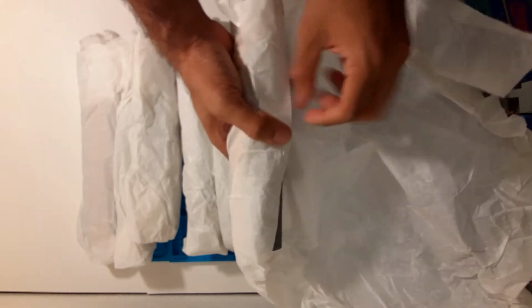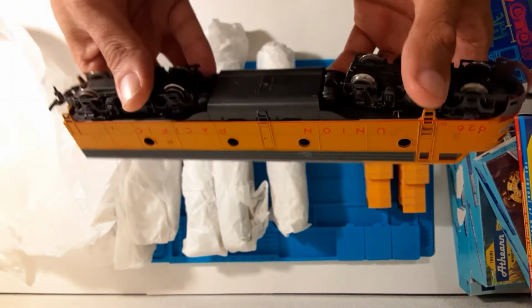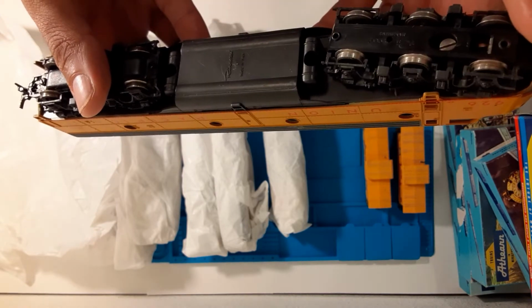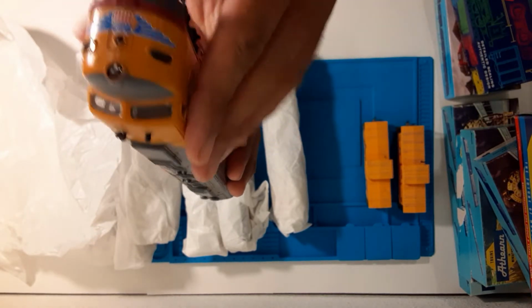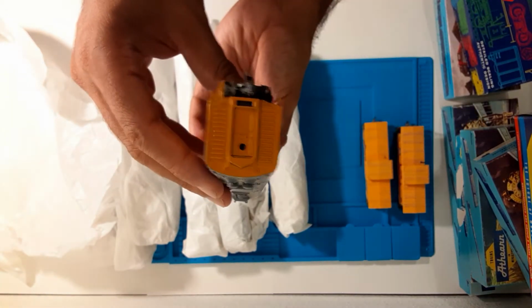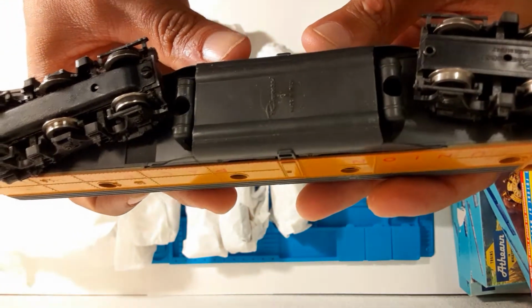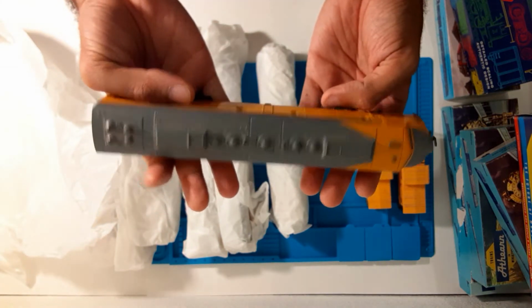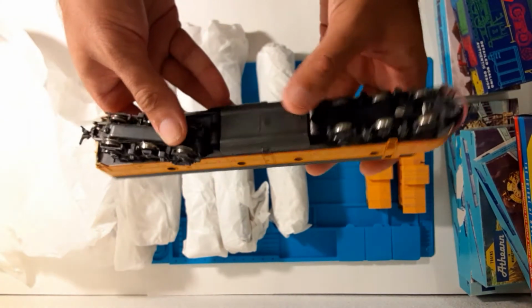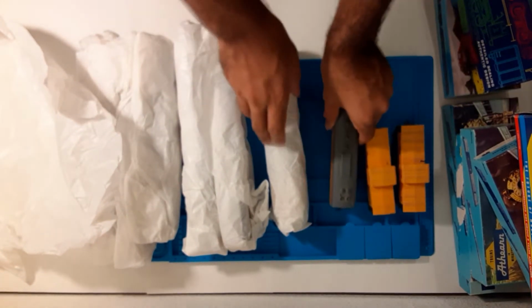So, without further ado, we've got a DC Union Pacific diesel engine. I can't remember the model number. I think it's an E9. But gorgeous engine. I just realized this is a Rivarossi. So it's definitely an older Rivarossi, but I'm really happy I got this now, because I love Rivarossis. So I'm really happy that I grabbed that.